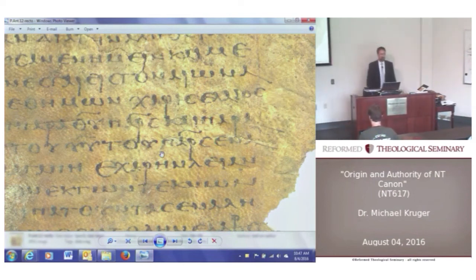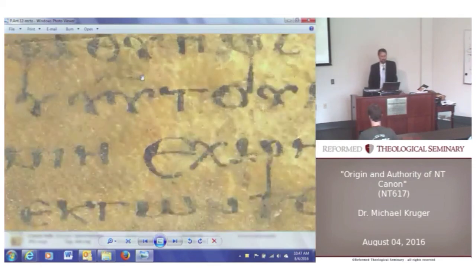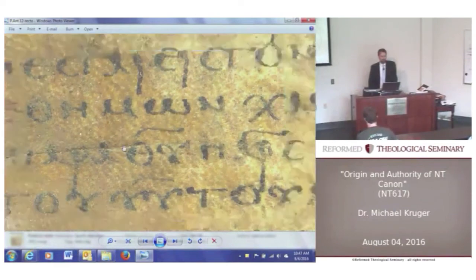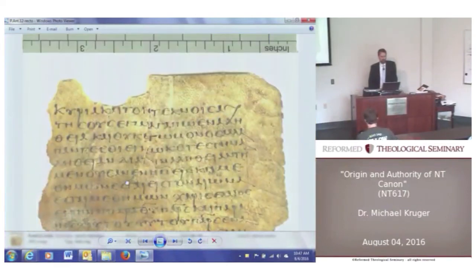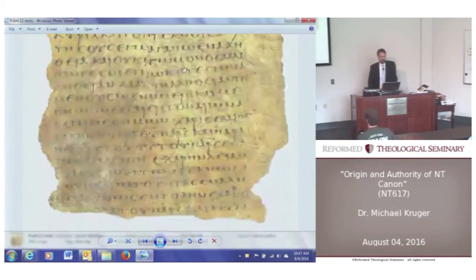I want you to notice a couple other features here. Notice the enlarged epsilon here. Notice how much bigger that is. And see the space right here? This is the beginning of a new section. Space with the enlarged epsilon. This is a form of punctuation. You can see the nomina sacra here again with the theou, again with sort of a little bit of an ornate curve. You've got a little bit of a large kappa at the beginning. So these are some interesting features.